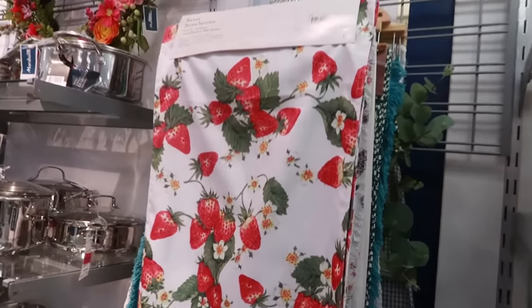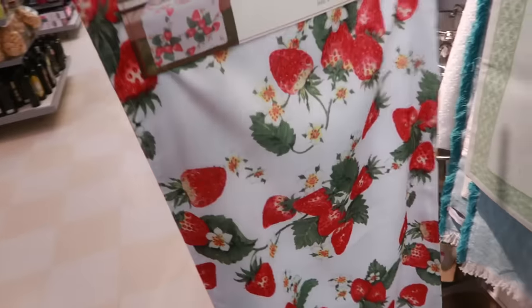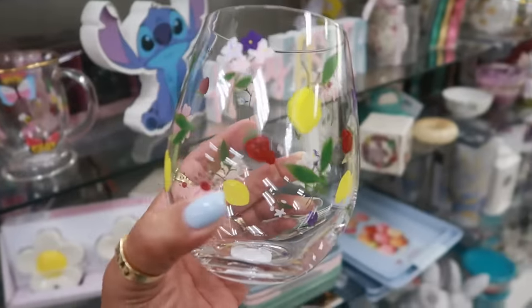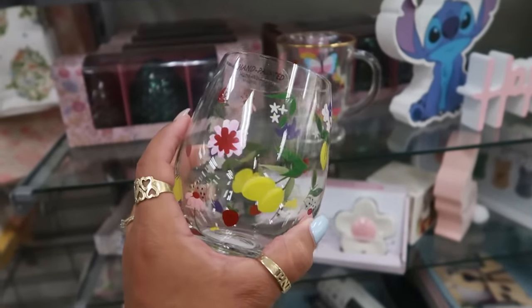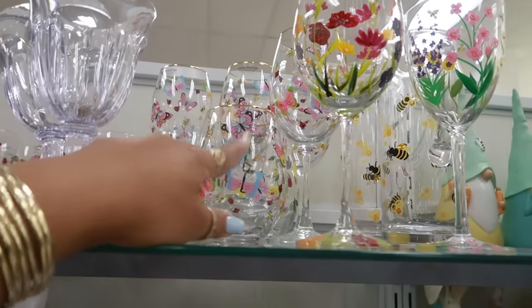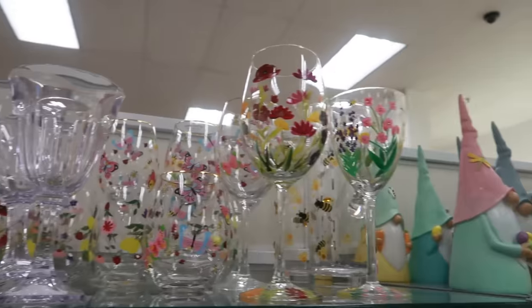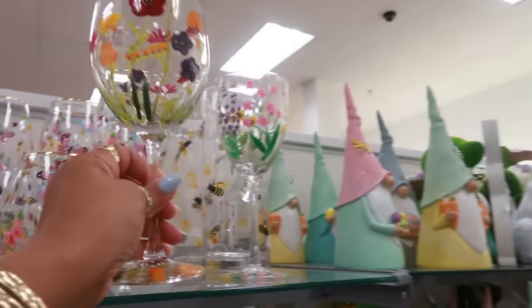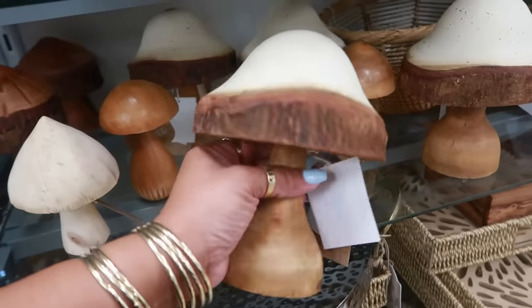Here's a sweet strawberry table runner. It says indoor, outdoor. It is 13. The pretty glass with the strawberries and the lemons. They have so many different types of cups like this. I like the fruit for 6. Up here you have butterflies, ladybugs, there's bees, all kind of little floral glasses. That's 7. That's 13, little wood mushroom.